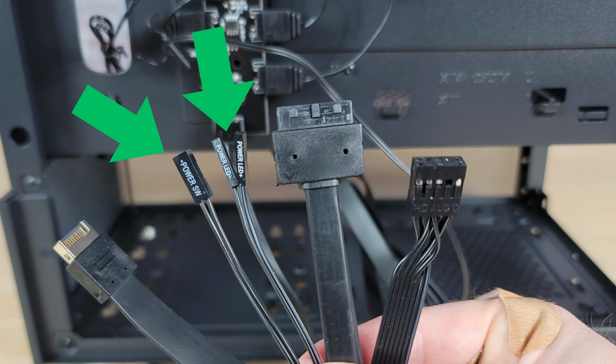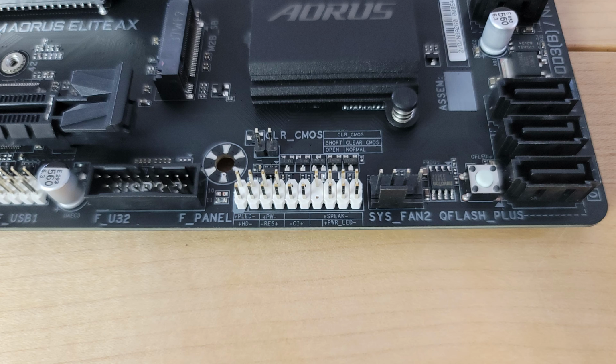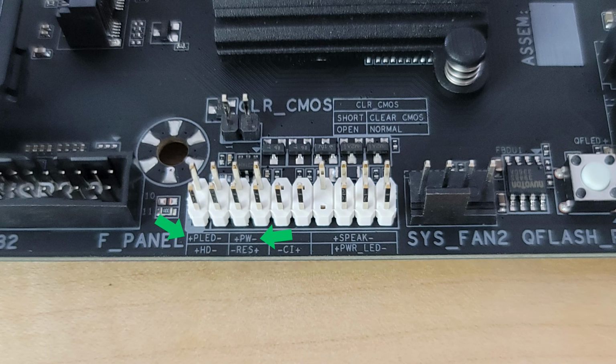Next, we'll move to the very small front panel connectors. Fortunately, since our case doesn't have a reset switch or an HDD LED light, we only have to connect the power switch and the power LED. Typically, you would check the motherboard's manual to see where these two go, but the motherboard's manual doesn't really help us here. However, the motherboard does have the instructions on where these pins get installed right on the board itself. Also, be sure to make note of the plus and minus symbols on both the header and the connectors. So just connect the plus to the plus and the minus to the minus.